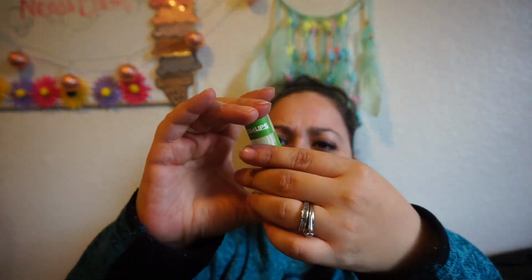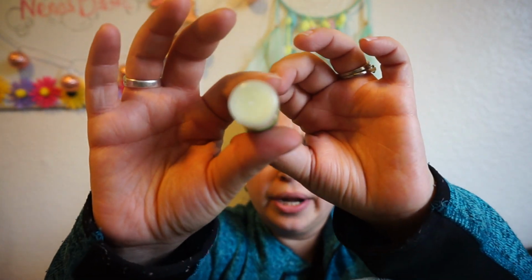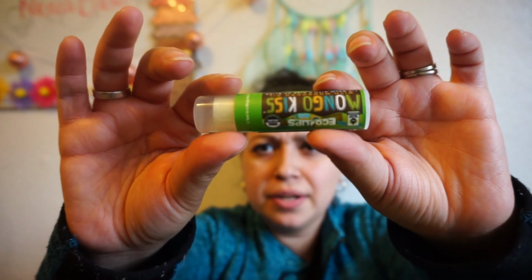Oh, this is very nice. This lip balm seems a bit thicker than the regular ones. It looks very big and it smells like peppermint. How do you use it? Twist for mango kiss. Oh, here you go. It twists right on the top, and then your goodness comes out. It's very minty and very oily and lip balmy and delicious.